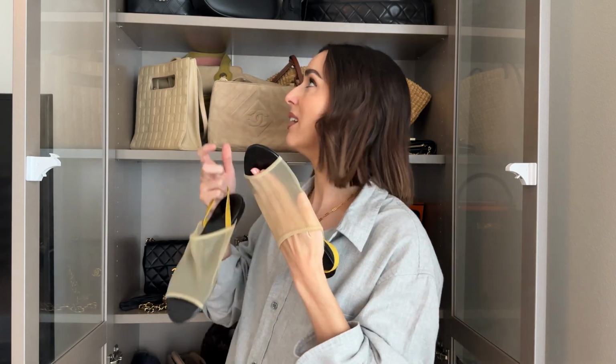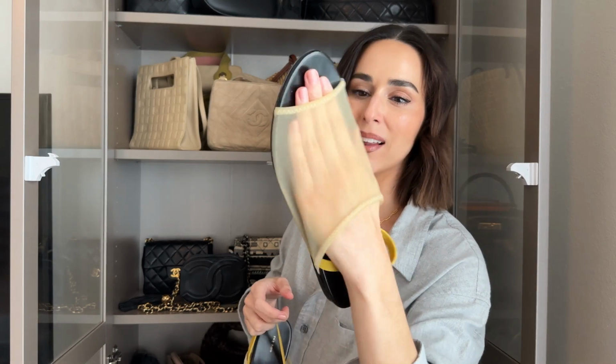This is the same with my vintage bags. I just love having interesting accessories that add something to a look. It keeps it from being boring and stale and looking like the same thing everyone else is wearing. That's why I personally love unique and quirky things. So these are just right up my alley. Very cool. I love them.